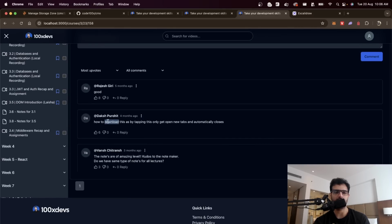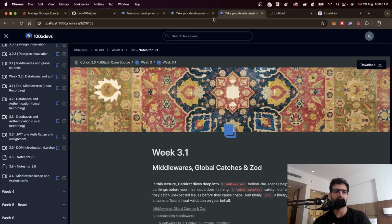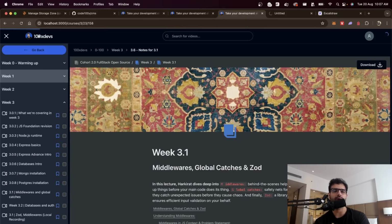What does it say? How to download this, as tapping only gets me through. Okay, is the download feature broken? Never mind, I'm going off context here. The point is, this is fixed now.